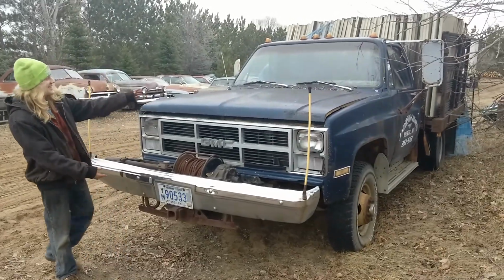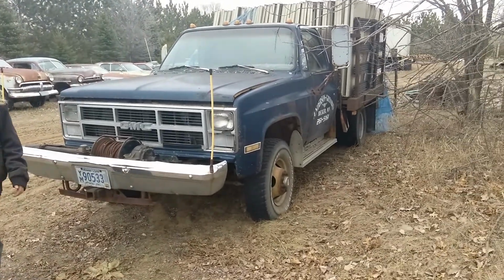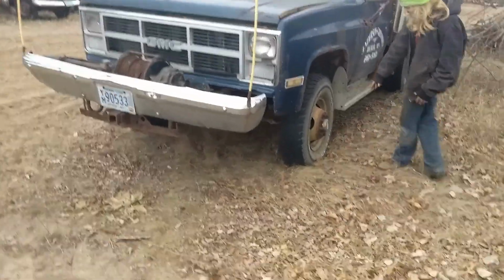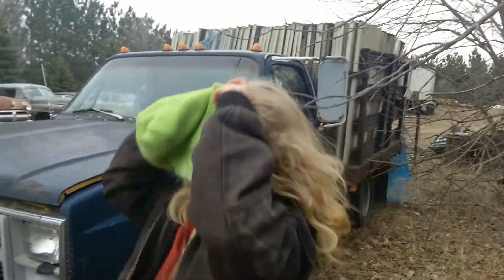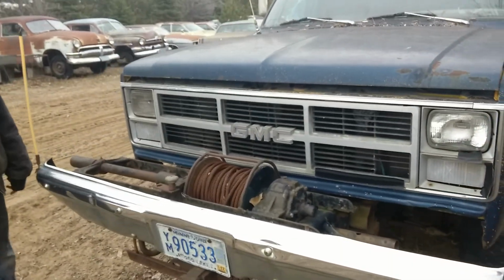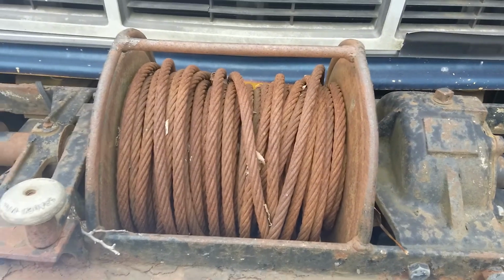This is our 1984 GMC K3500. It's got a flatbed on it, and you've got your locking hubs in the front. This was originally a telephone company truck, so that's why it has a winch that will rip the truck in half if you tried. The biggest winch known to man. That's originally why you can see it's yellow everywhere.